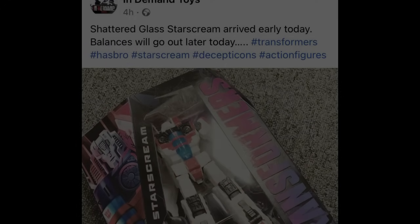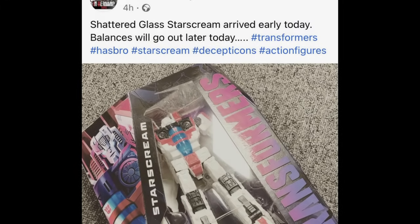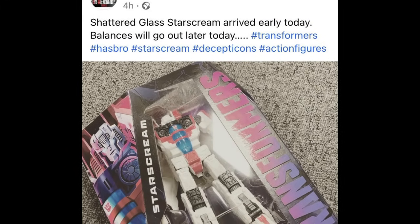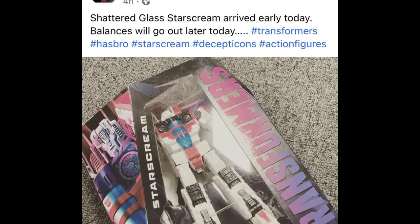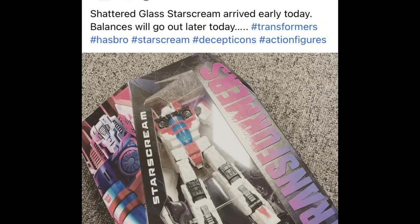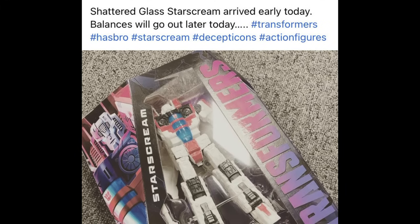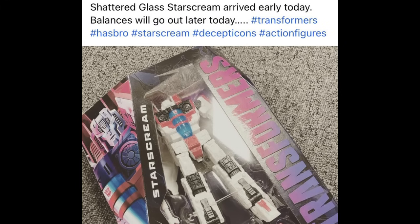In Demand as well, really, really coming through this week. Also, Shattered Glass Starscream is available from them. Again, for me, I ordered this on Hasbro Pulse. I think I am going to keep my order on Hasbro Pulse though, because I want the comic that comes with it. But if you want this, then go over to In Demand and pick this figure up. In Demand, absolutely killing it at the moment, coming through with stuff.